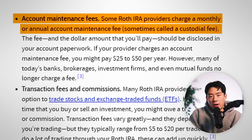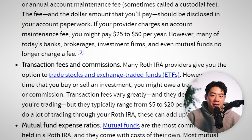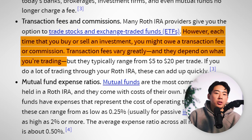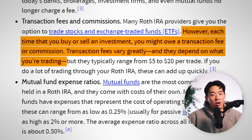A lot of Roth IRA providers would charge most people a monthly or an annual account maintenance fee, which is often called a custodial fee, and this could range anywhere from $25 to even $100 per year. The second fee most providers are going to charge you is a transaction fee or a commission fee. Transaction fees vary greatly. It just depends on how much you're trading, but they typically range between $1 to even $20 per trade.